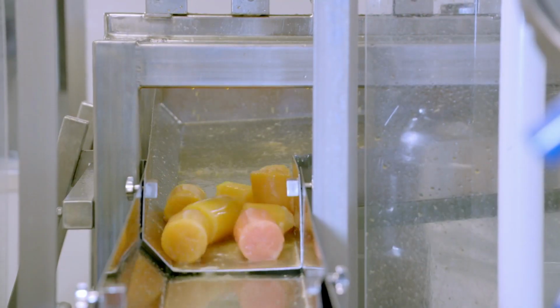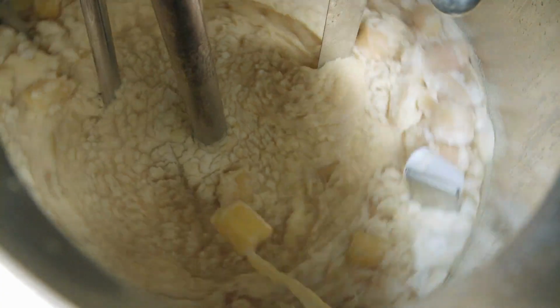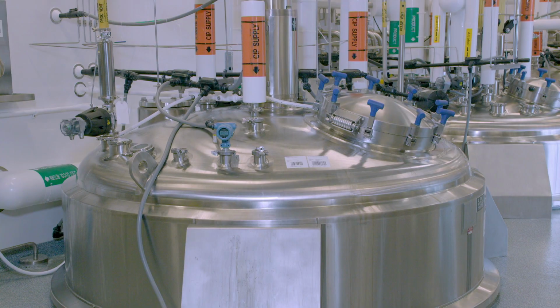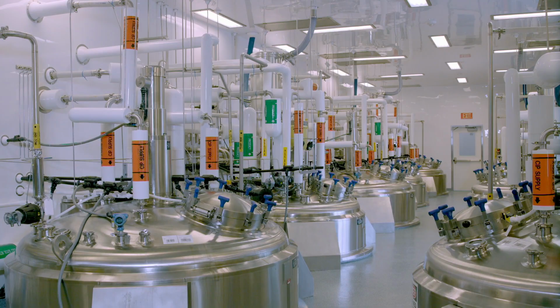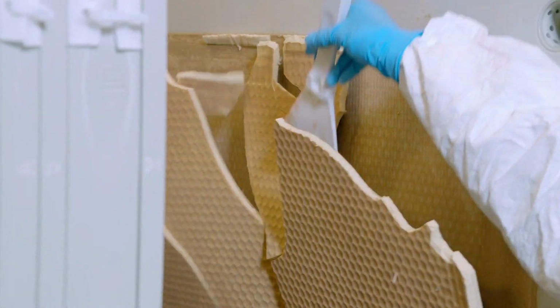Then the plasma travels forward to a heated mixing tank. The agitator and heat break up the chunks and the plasma becomes liquid. Transferred to other tanks, technicians expose the plasma to conditions that cause the proteins to become insoluble. They're pressed into slabs. In this form, the proteins are known as precipitate.